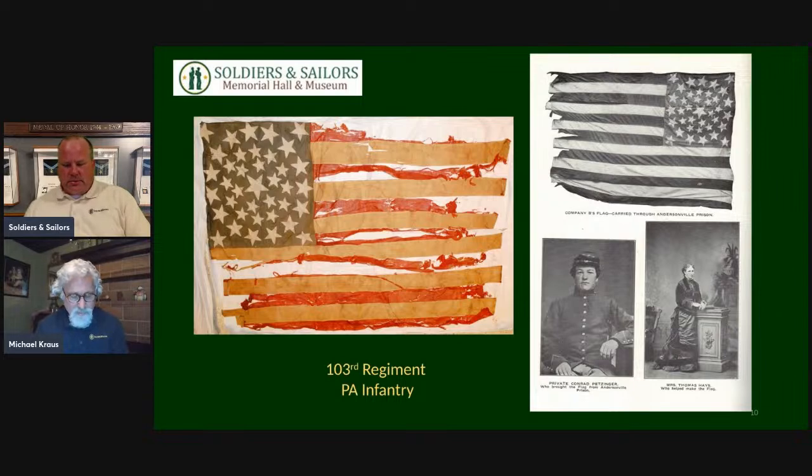This flag has a tie to the 103rd Pennsylvania, and in Armstrong County, there was a school called the Blaney School of Sugar Creek Township, and a number of the boys from that school enlisted to go into a Pennsylvania regiment, the 103rd, and with their teacher.